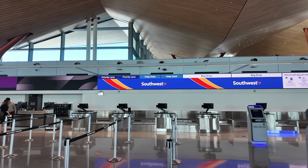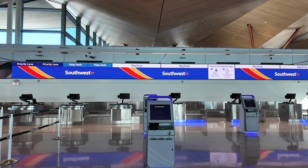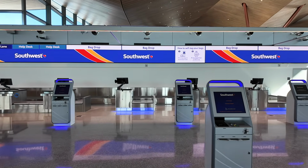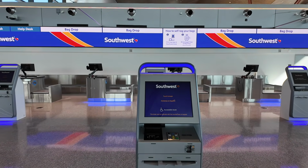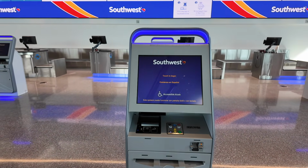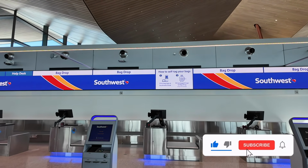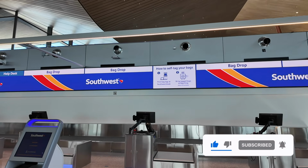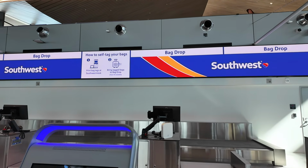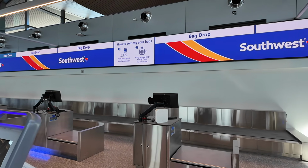Southwest also, right here in the very middle, prime location. As soon as you drop your bags off of Southwest at these accessible kiosks, I love the accessibility here. Isn't that amazing? Be able to self-tag your bags, and then they will have somebody here to help you bring your tagged bags off for drop-off. Make sure you have your ID always so they can verify your information in the system before they take your bag. And then there it goes.